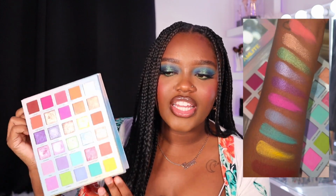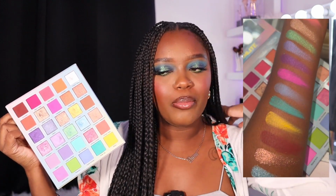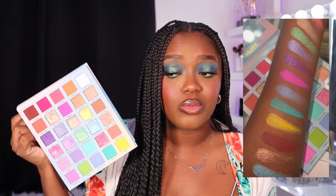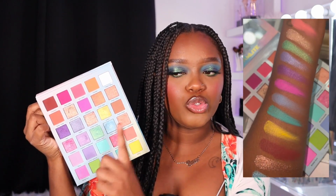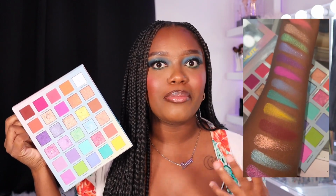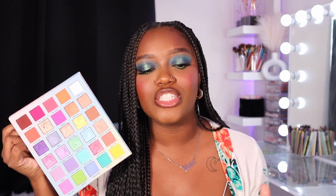Now the other one is the Glamlite Ice Cream Dream palette, which is a beautiful pastel palette. But I feel like this one is a little bit more wearable for those of you who love color, or if you want to play around with color as well. You also have more neutral tones towards the top. You have some neutral shimmers. But because this is a pastel palette, I feel like this is going to look beautiful on all skin tones.